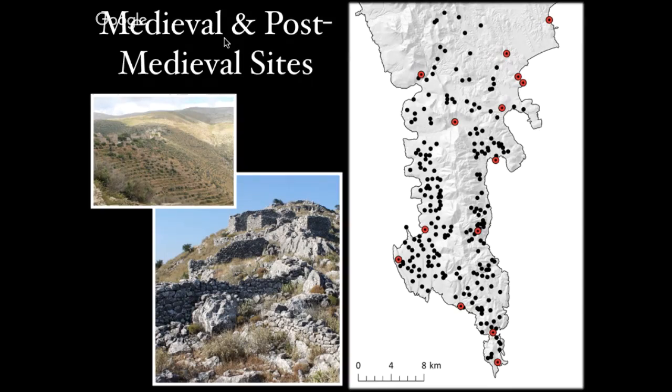The population of Mani really increased significantly in the medieval and post-medieval periods, and there was a huge strain on the land in order to eke out a living. And so almost as far as the eye can see, as illustrated in this image here, are vast systems of terracing so that people could get whatever they could out of the land. So the population certainly was at its peak during these periods and has decreased significantly in the modern period, although people are starting to move back to Mani, which is very exciting.